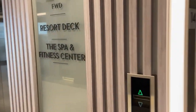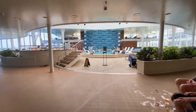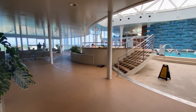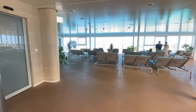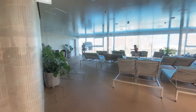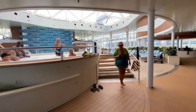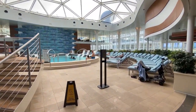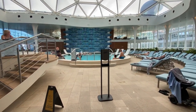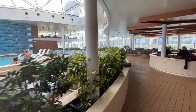Back at the deck 14 forward elevator bay, we're heading out to the solarium. There's actually quite a few people in here. So we're gonna do our best to show it to you without invading anybody's privacy. There's a lot of very comfortable seating. This is an indoor pool. It's enclosed. So there's hot tubs. And there's a large pool in the center. And lots of seats, very comfortable lounge chairs.